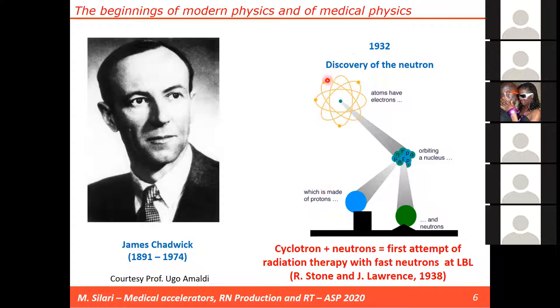It was only a few years after the discovery of the neutron that it was found that you can produce neutrons in a cyclotron by bombarding a target with the protons accelerated by the machine. And practically in the same years, attempts were made by Stone and Lawrence, who was the brother of the Lawrence who invented the cyclotron. Lawrence here was a medical doctor. They tried to use fast neutrons for radiation therapy of cancer, with results which were pretty bad at the time because, first of all, they had no knowledge of the radiobiological effectiveness of neutrons that we saw last week and that we'll see again on Thursday.